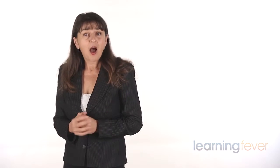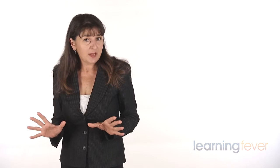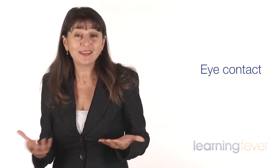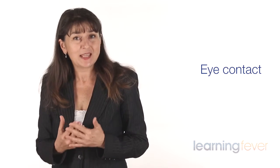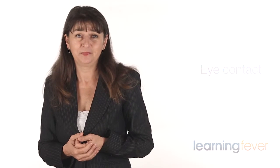Using your hands and your body to act out certain scenarios is a great way to grab and hold the audience's attention. But remember to use gestures to your advantage rather than your disadvantage. Using too many gestures and waving your arms around madly or having jerky movements will only distract your audience. Maintaining eye contact with the audience will keep them engaged and will also let you see whether you have captured their interest or whether they look bored.